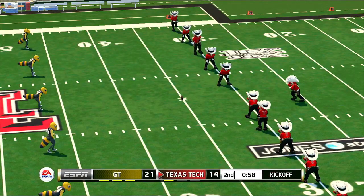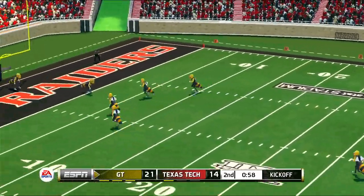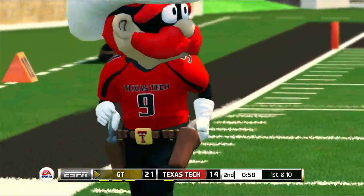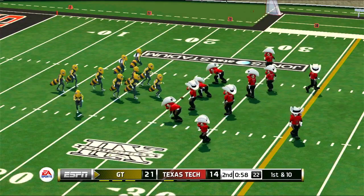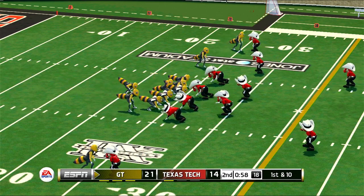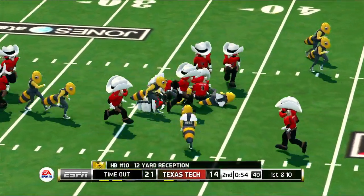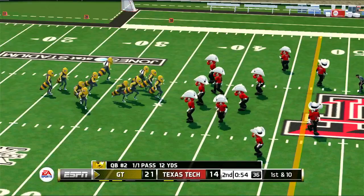Texas Tech is lining up to kick this one off. He sends this one deep. And they can forget about returning this one. In a game that's this close, you can't afford to waste possessions. Georgia Tech is up by a touchdown. Throws complete. He's got space to work. The Yellow Jackets will use their first time out of the half. It's 1st and 10. Ball on the 37.